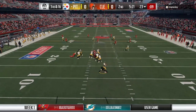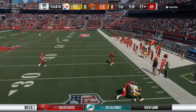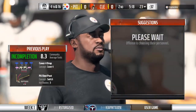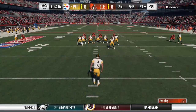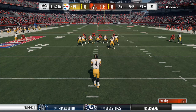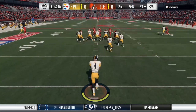Roethlisberger will throw. Flush to his right. And that is incomplete. But no second guessing the call here. It was 3rd and long, so throwing the football was probably the smart play to try and pick it up. But they don't get it, and now the defense goes off the field feeling pretty good about themselves, gaining some momentum as they force them into a likely punting situation.